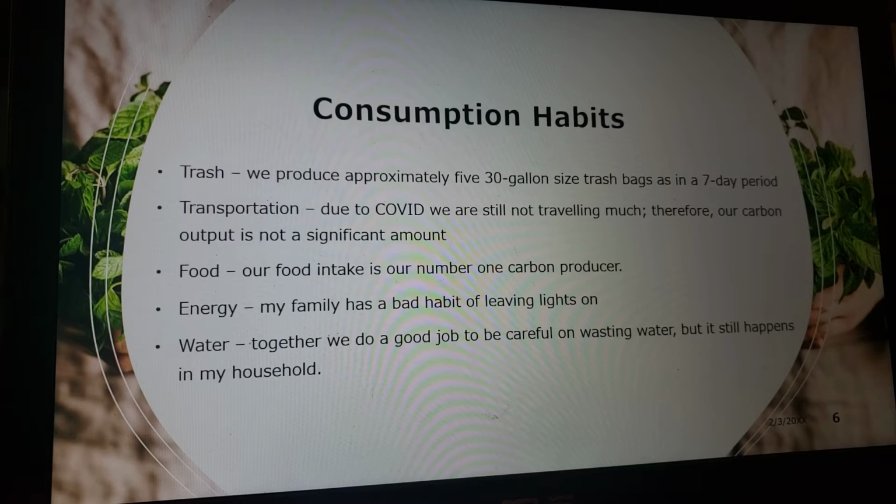Our transportation is also less because of COVID. We're still working from home, and we're at home homeschooling, and so this just means that we're not on the road as much as we used to be. However, we are still on the road. I do travel to work. To and from work is 17 miles each way. On the way to work, it's 28 miles. On the way home, it's 40 just due to traffic.